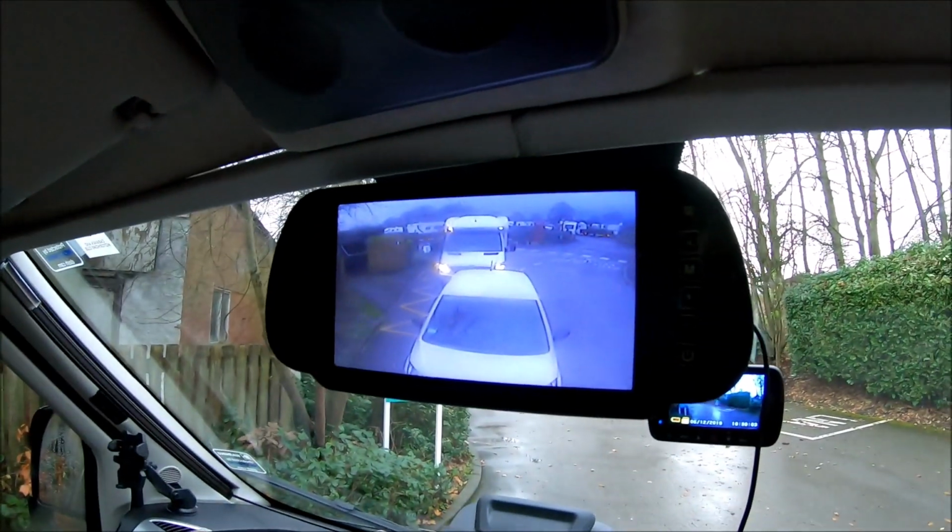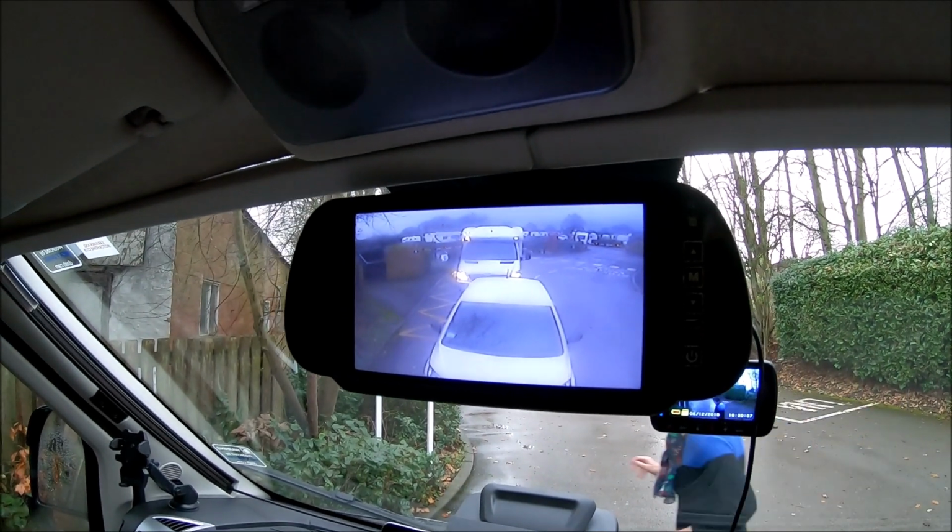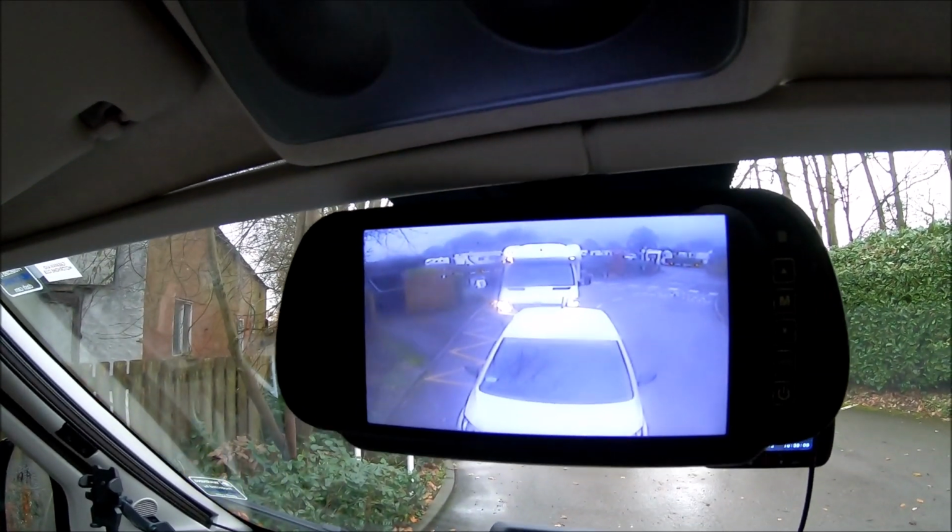Sue's just taken the electronic key back for the barriers, and I've got Joe and Sheila behind me, and there's our rear view mirror. You can see Ethel and then a motorhome behind her, and Sue's just coming back, so we'll get on the road.